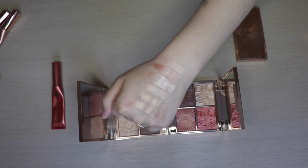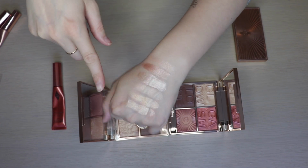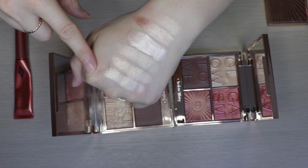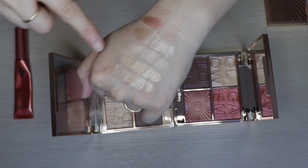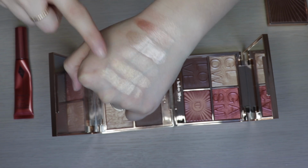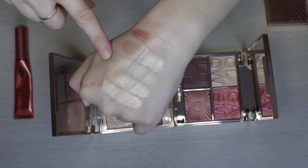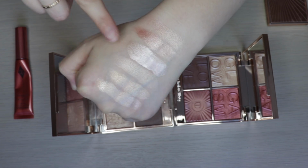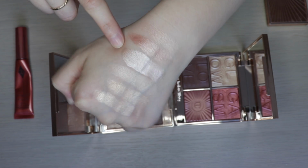Okay, I just wanted to be as thorough as possible, so I thought I'd swatch all the highlighters next to each other. This first one here is the highlighter from the Nudegasm palette, the older one. And then this next one is from the Glowgasm, the one I just got. This one here is from the Filmstar Bronze and Glow Duo. And then this one here is Spotlight, which is the Beauty Light one, so it's a liquid highlight.